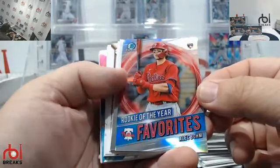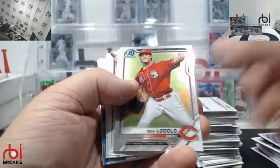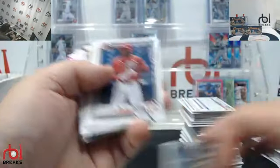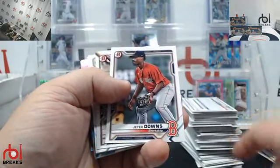Alec Bohm, Rookie of the Year favorites for the Phillies insert. Lodolo and Ismael Mena for the Padres chrome first. De La Rosa, first paper.